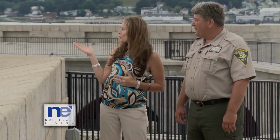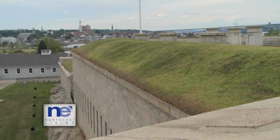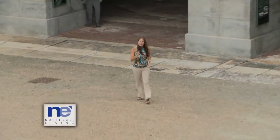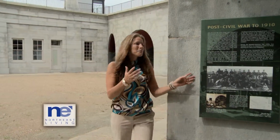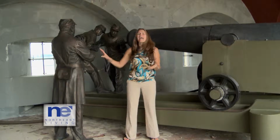Okay, so I've always wondered, grass on the roof, why? Well, the grass is just there to hold the earth in place, and the earth is what would absorb the impact of a projectile. Like a cannon? Yes. Oh, good idea. This fort is a wonderful example of its era, a masterpiece with its stonework and its masonry. The fort has informational markers and displays, and also touchable cannons and statues.